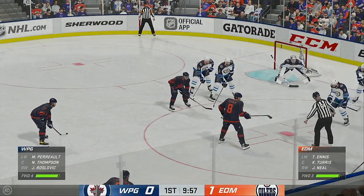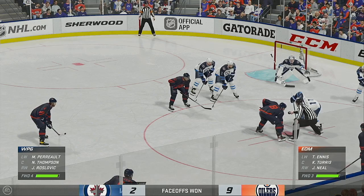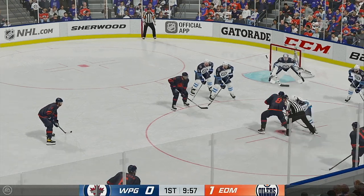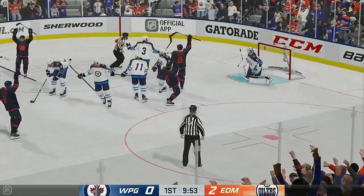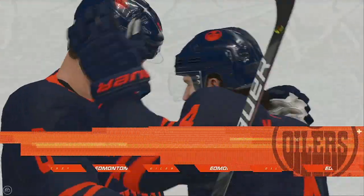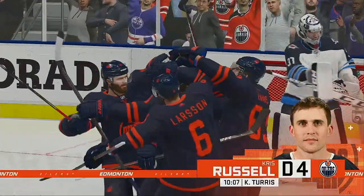More than half the frame has been played here. The Oilers lead it 1-0. Turris has won the draw. Takes a wrist shot and scores! Well, the momentum is clearly switched now, James. Back-to-back goals for them.